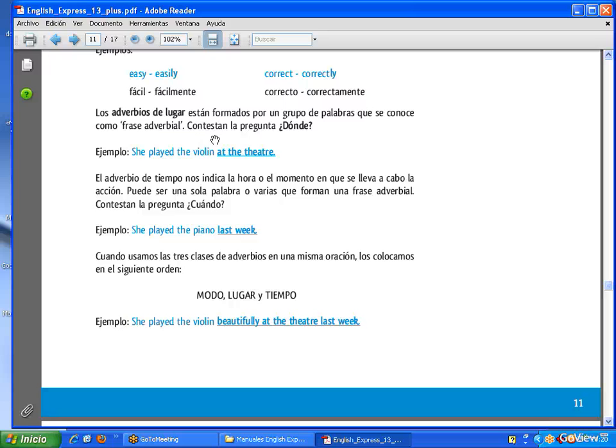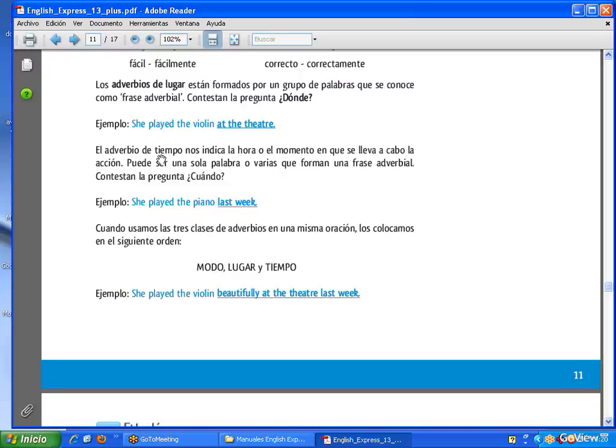And the adverbs of time indicate the hour or the moment in which the action took place. You can use only one word, or you can use an adverbial phrase too. They answer the question when. She played the piano. When? She played the piano last week.